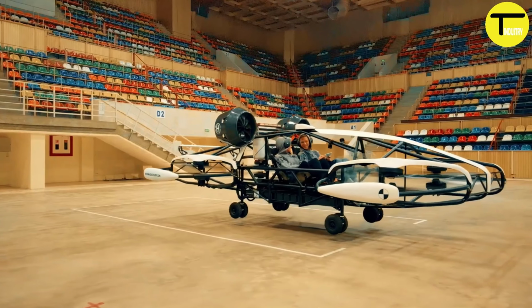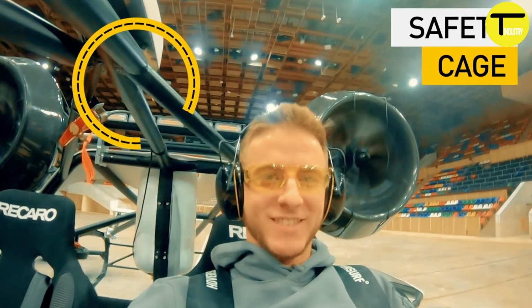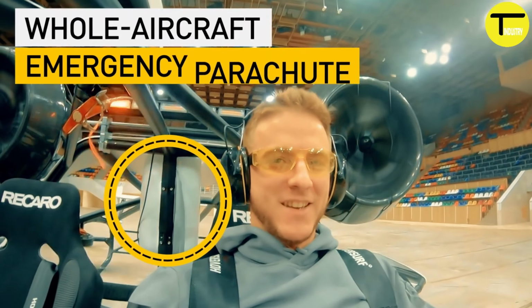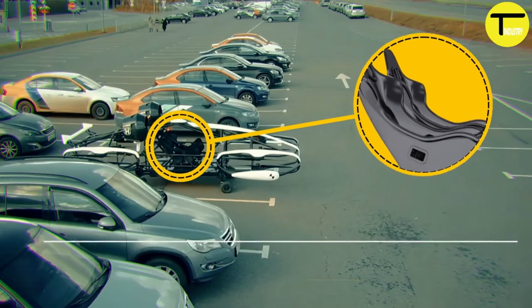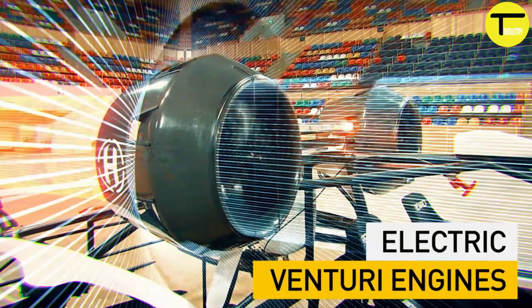Right now, it's still in the testing phase. The prototype can fly for about 20 minutes on a full charge. It's exciting to imagine a future where you can take a flying cab for just 20 cents per kilometer. A dream? Maybe, but it's closer than you think.